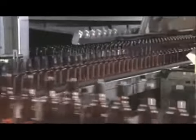A loader now gently pushes the bottles into what's called an annealing layer. The bottles cool at a controlled rate as they move through the layer. This gradually releases the stress from the glass.